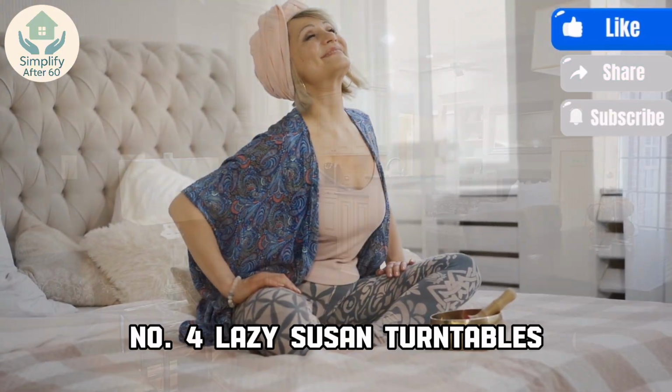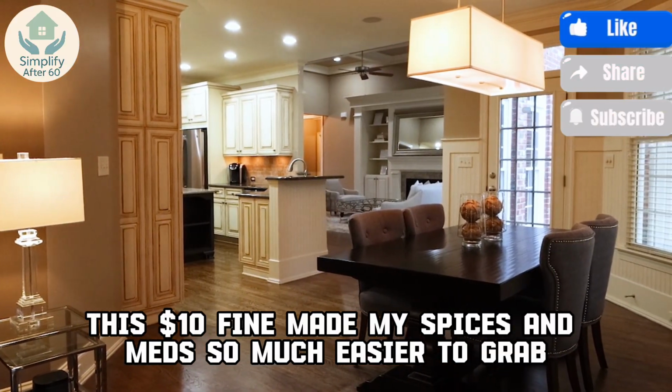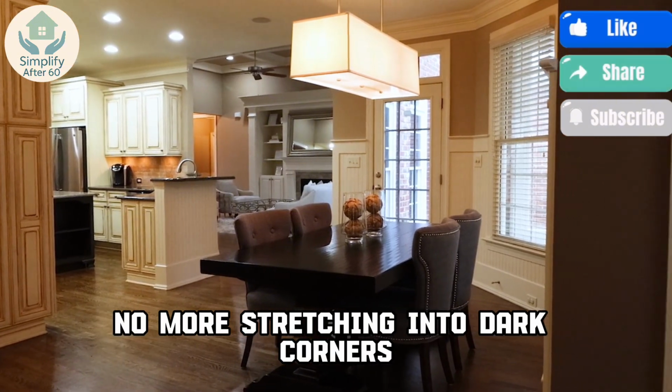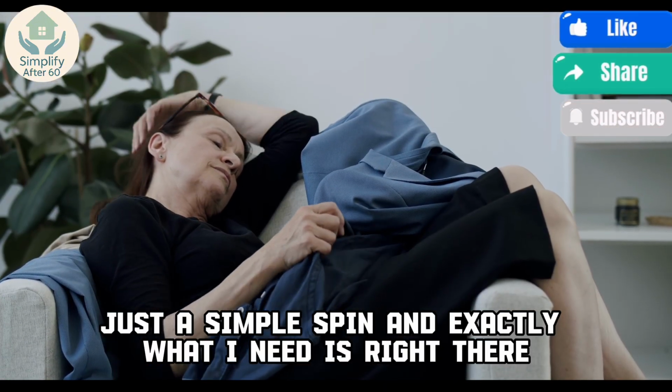Number 4. Lazy Susan Turntables. This $10 find made my spices and meds so much easier to grab. No more knocking things over. No more stretching into dark corners. Just a simple spin, and exactly what I need is right there.